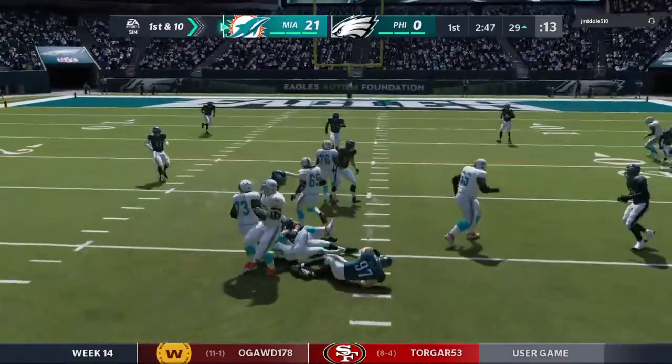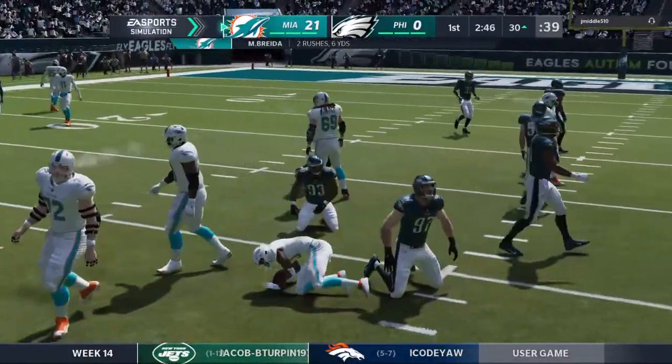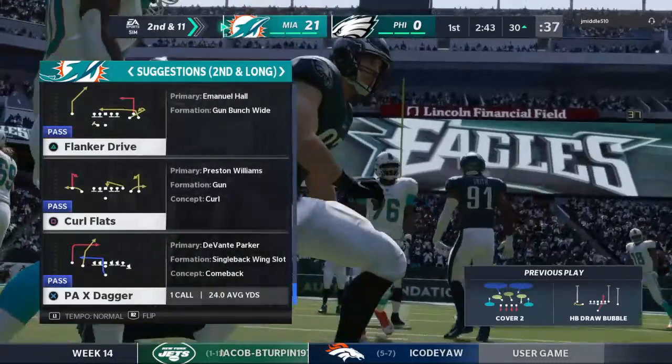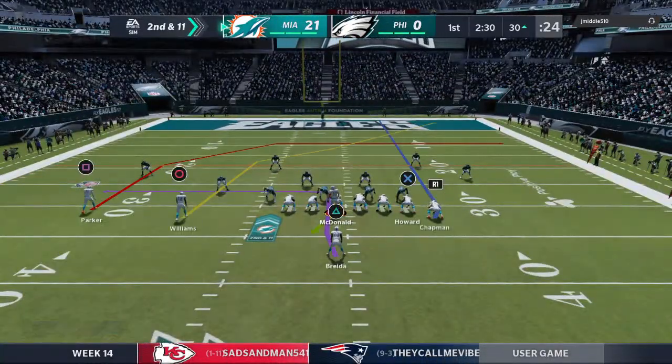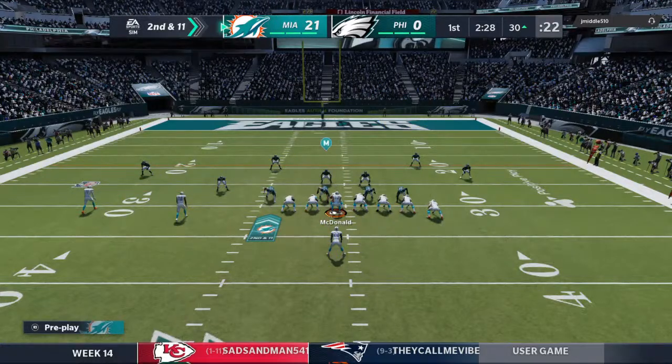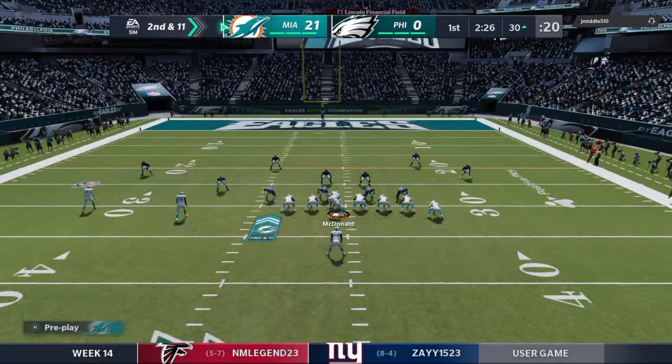On the delay, here's Breida. And he went backwards. He'll be down at the 30. Officially, it's a 1-yard loss. That's going to bring up 2nd and 11. It's a loss of a yard. Brings up 2nd and 11 at the 30-yard line.